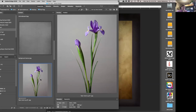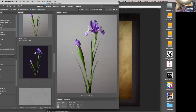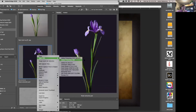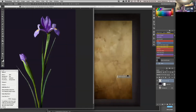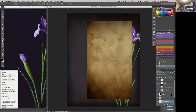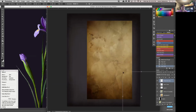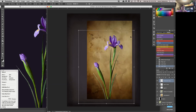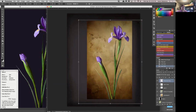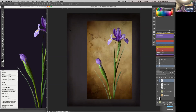Okay, so we have the flower. Let's bring in the flower. So this one we have to open. Wrong one. There we go. And then we could just drag it in. Free transform. Oops, too small. And I just kind of find a spot that I like.